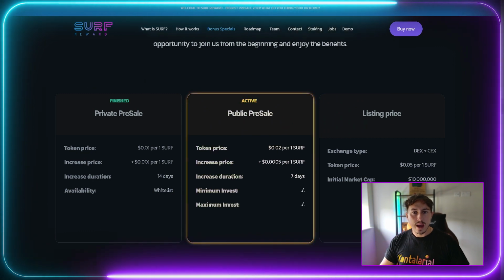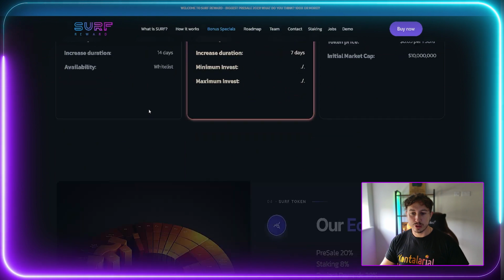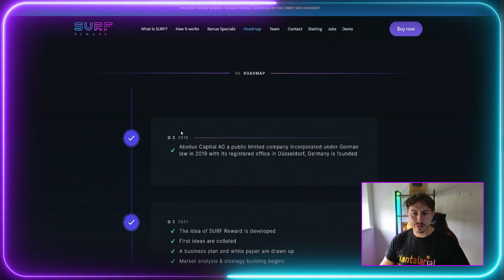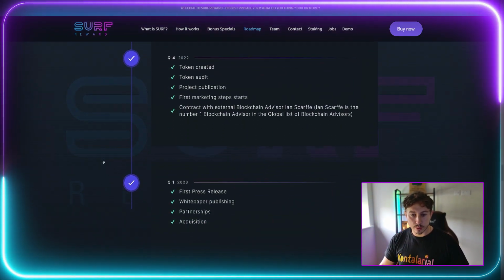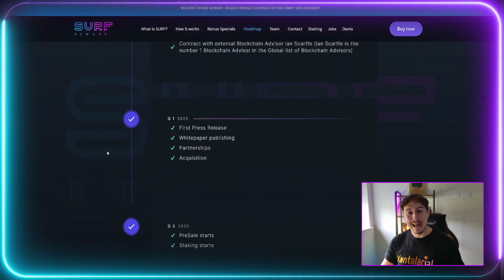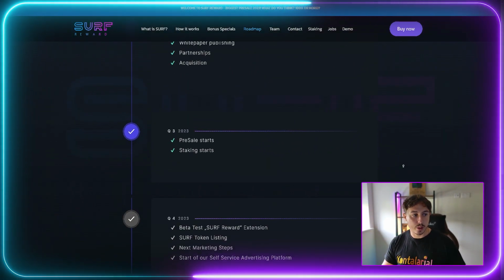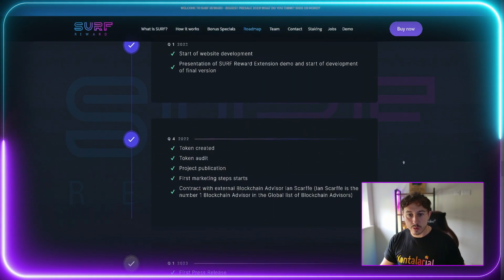So where are they in terms of the roadmap, guys? We should actually explore this part together right now. So Q3 2019, this really dates back, but we can see where we are right now. If we scroll on forward, they've done so many things already. But look at this, Q3 2023, the pre-sale started. So this actually had a whole history beforehand, going through to 2022 where the token was created.